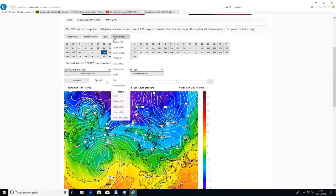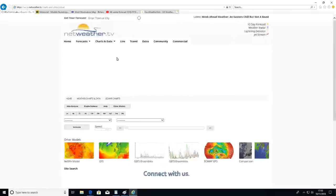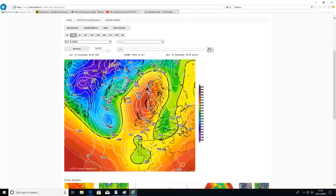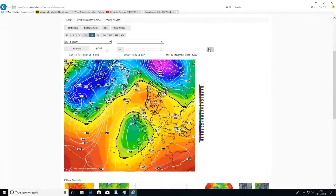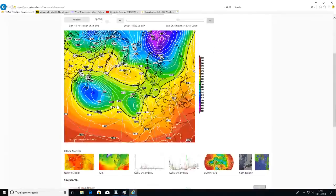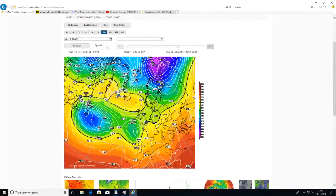Have a quick look at the ECM as well. You could probably look at the other one later, but look at the 0Z ECM, which is actually out now. See what that's going for. So the same sort of stuff, but by day 10, the ECM was looking poised to bring some northerlies down.